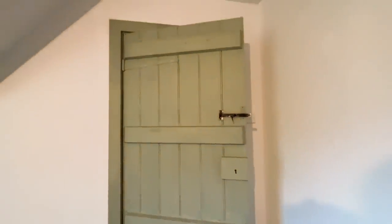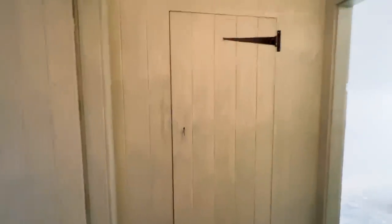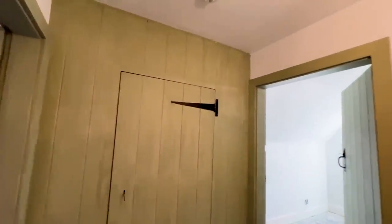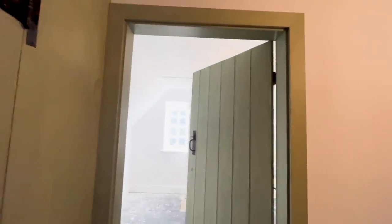So you guys can see the door. This is just the first coat of the door. And that one was called, Malcolm and I picked it up, Serpentine. And then the other one was called... Cool. There's two greens, everybody.